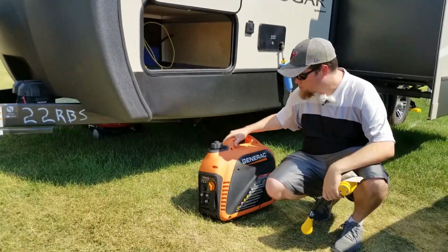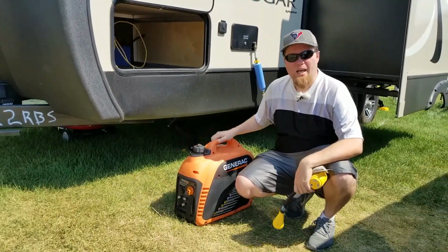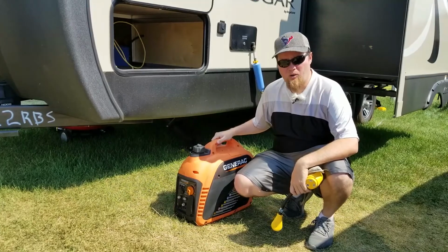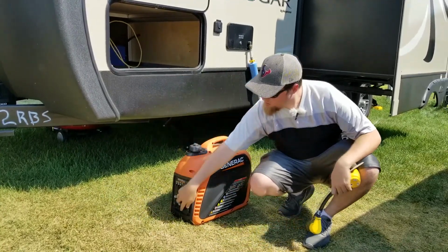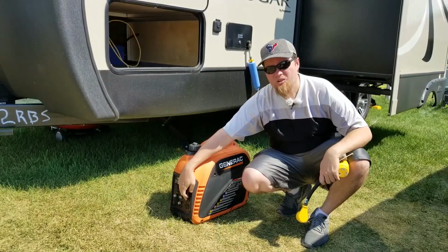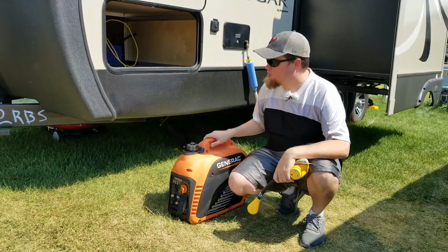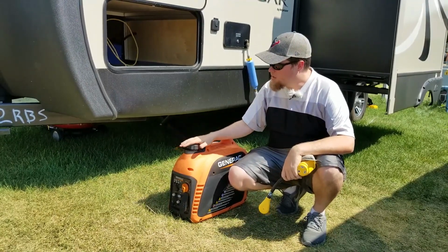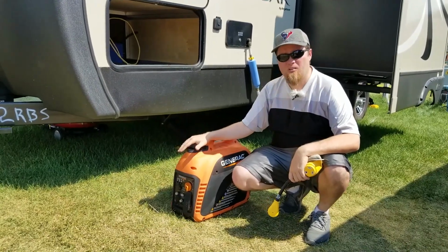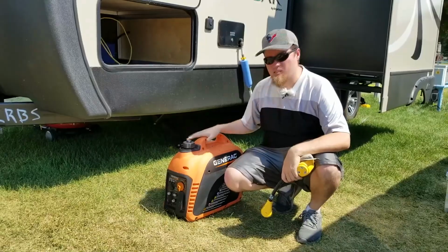This is a Generac generator. It is 2200 watts starting power and 1800 watts running power. So we can plug that wire into here. There's a standard 120 outlet on here, and charge up our battery with the generator. We can also run our whole camper minus the air conditioner with this.